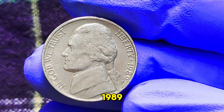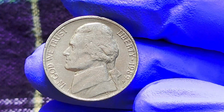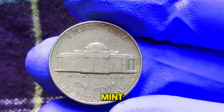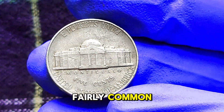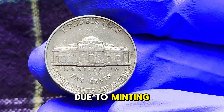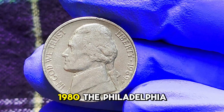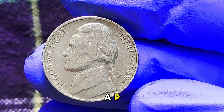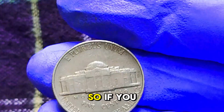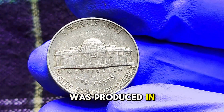By 1989, the Jefferson nickel had been in circulation for over 50 years. That year, over 1.1 billion nickels were struck at the Philadelphia Mint. These coins are fairly common, but as with most modern coins, certain examples can become valuable due to minting errors, condition, and overall rarity in high grade. In 1980, the Philadelphia Mint began using a P mint mark on nickels, which appears to the right of Jefferson's ponytail. So, if you have a 1989 nickel with the P mark, you know it was produced in Philadelphia.